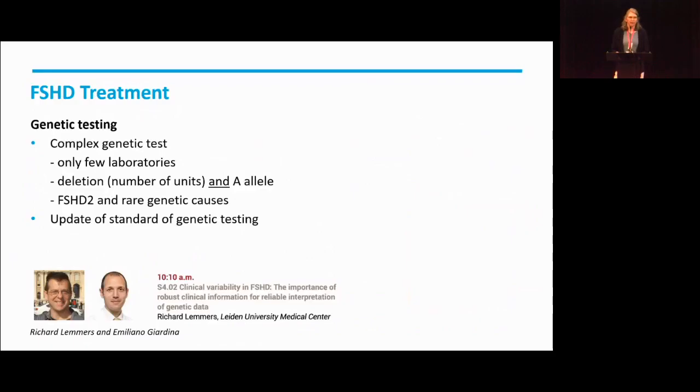And to harmonize that, 2 geneticists have led a worldwide team of geneticists to write down in a medical article how FSHD should be diagnosed. This was recently published and is available online, and that's also a guide for clinicians and geneticists who are not so familiar with the diagnosis of FSHD. And there was a lecture on this yesterday.